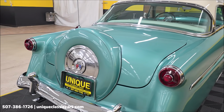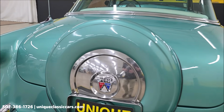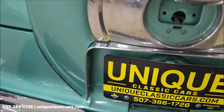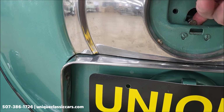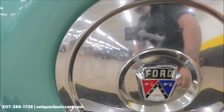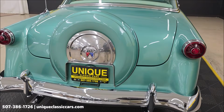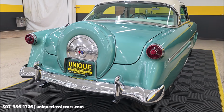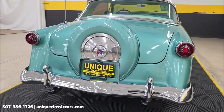Little Continental kit look back here. And as far as getting into the trunk, there's a little hidden door behind the Sport emblem, and basically you lift up this lever right here, and that will pop the trunk so you can get into it. That's your little hidden spot for accessing the trunk, and you'll see the trunk in the still pictures. Chrome on the rear bumper looking good, dual exhaust.